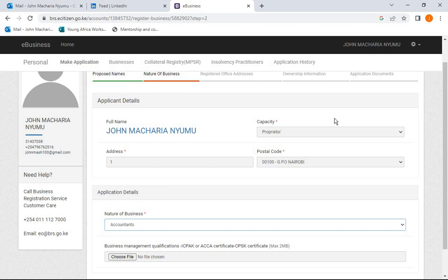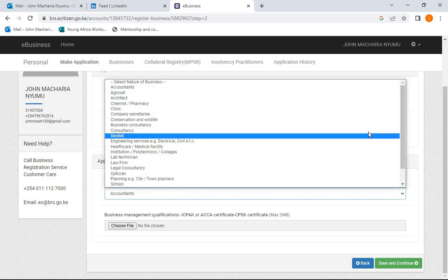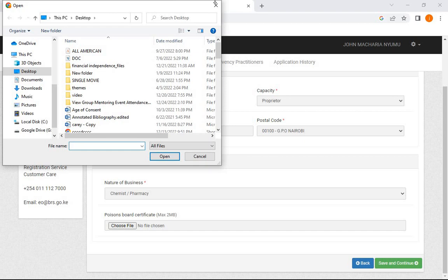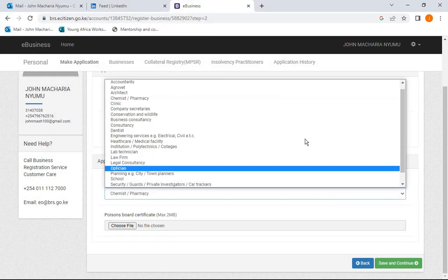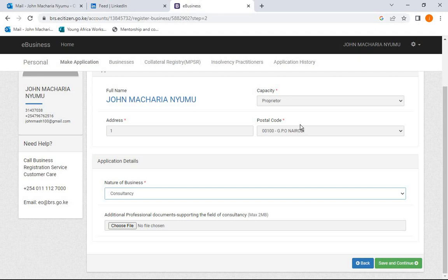So for each professional business, you will be required to provide your qualification, that is certification. For example, if I choose accountants, they are supposed to be registered with ICPAK or ACA, so they should provide that certificate. If I go ahead maybe to choose something like a chemist or a pharmacy, you'll be able to provide the Poisons Board certificate. So you have to attach that certificate there. If I choose something like consultancy, you'll be able to provide your professional document that supports the consultancy. Then after you have done that, you click on save and continue.